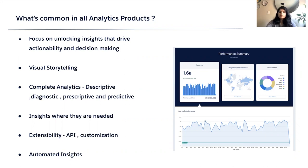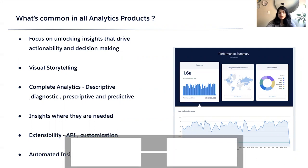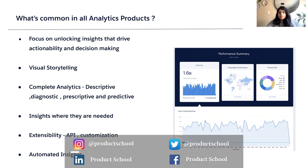For an analysis to be complete, ideally we need them to be descriptive, diagnostic, and predictive. I'll take us through what each of these mean and how they played out in the success of the previous products in the upcoming slides, but I wanted to call them out quickly here.